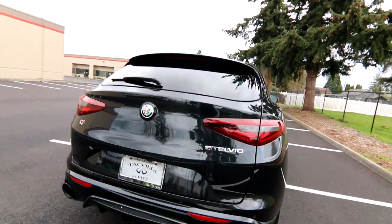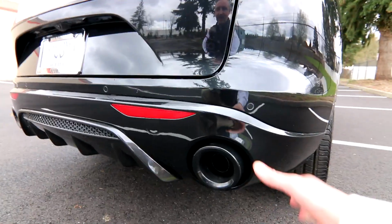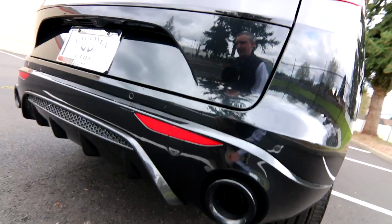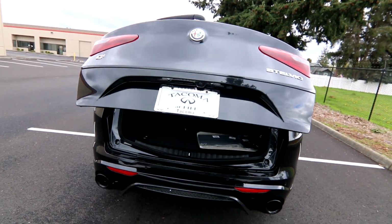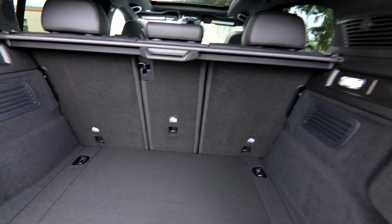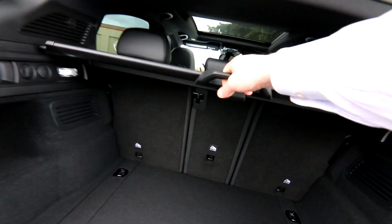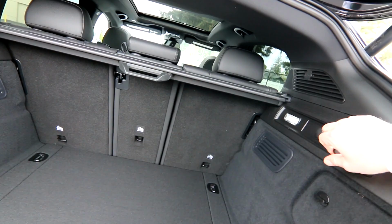Also, some pretty sporty styling on the rear. We have that underbody diffuser. I like how the exhaust outlets are kind of integrated in the rear bumper, keeping everything clean and streamlined back here. We have a power rear liftgate. Surprising amount of storage space. Obviously, it's completely clean back here. You have a cargo area cover to keep things out of prying eyes. This is easily removable. And of course, you can fold down the rear seats as well for more cargo space.